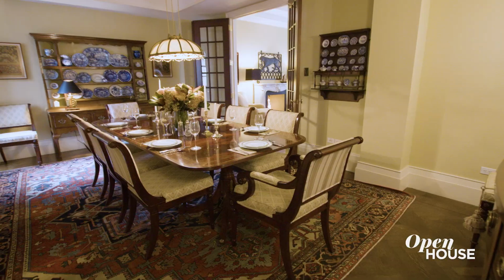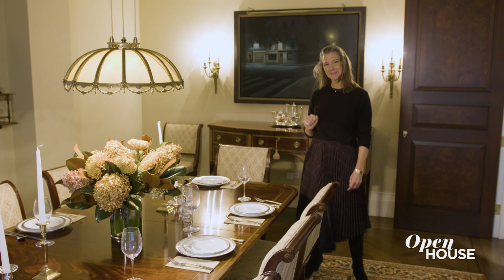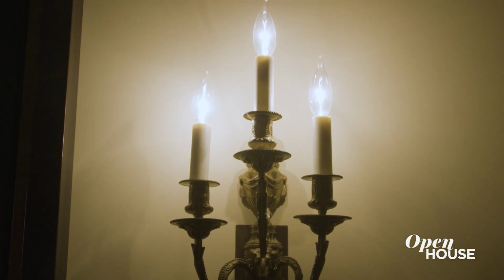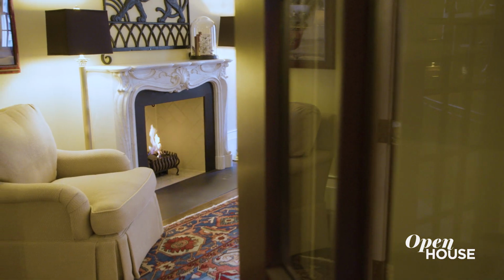Walking in here, you know you've got every holiday covered in grand style. While you can easily seat 16 for a big soiree, it's intimate enough for a romantic dinner for 2. And what's more romantic than a fireplace?